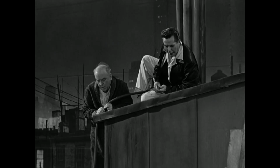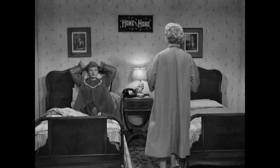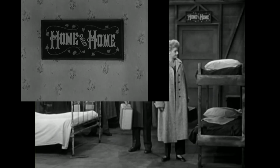This is the only time that we get to see the Mertzes' bedroom, the only time in the entire series, the only scene where you see the bedroom of the Mertzes. And what do you see? At the top, you see the exact same Home Sweet Home sign. Now, did you ever notice that is the exact sign? Now, I think this is pretty brilliant because, number one, this was in the Mertzes' apartment, so it was theirs, right? They bought and paid for it. They hung it up in their own bedroom.